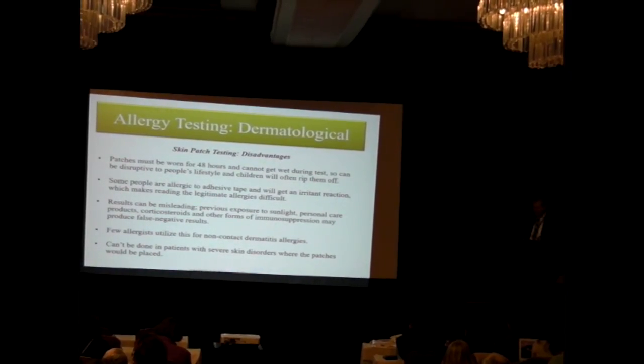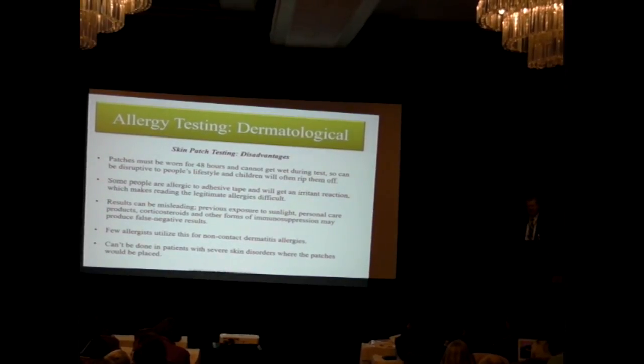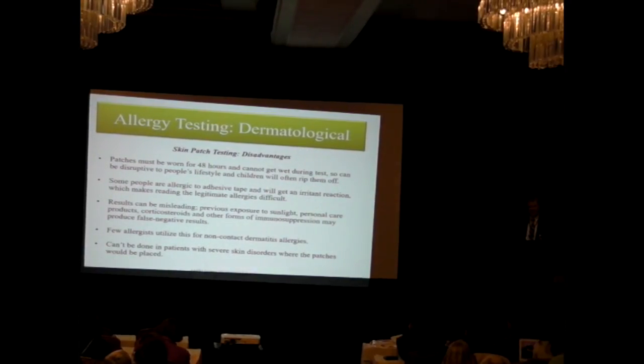Results can be a little misleading, particularly if they have any kind of exposure to sunlight, or if someone uses a lot of personal care products, lotions, and things of that nature, especially on the area that you're applying the patch. So I always tell people if they're going to have patch testing done, the day they come in, other than just regular soap and water in the shower, no personal care products, so we don't have to worry about that.